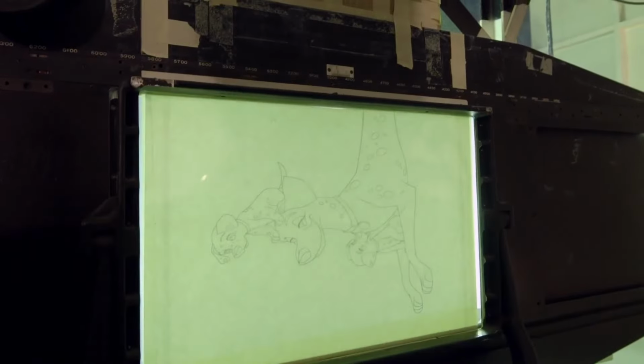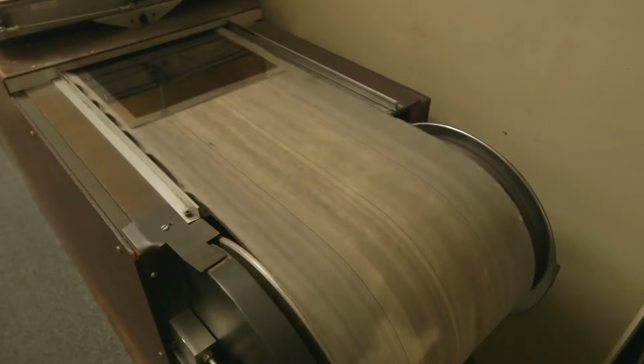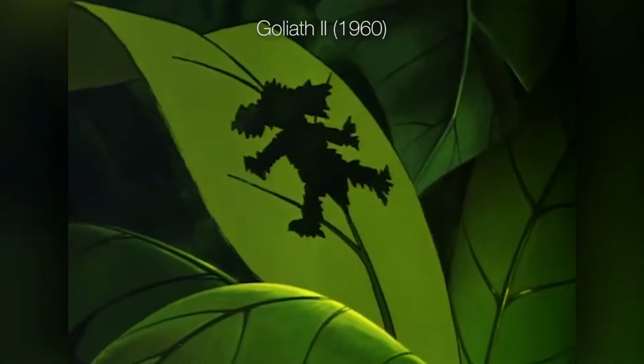And he came up with the idea to save money by using a new Xerox process, where the animator's original sketches could be photocopied directly onto the cels. The animation department tested the xerography process twice on smaller projects. Their first test was with the thorn forest in Sleeping Beauty, and for the second test, they went a step further to use the technology to create a 15-minute short film, Goliath II.